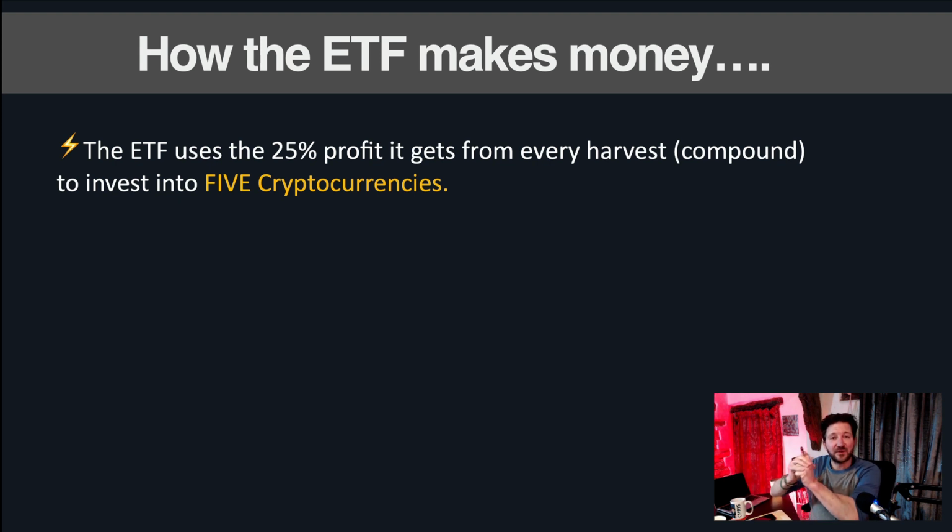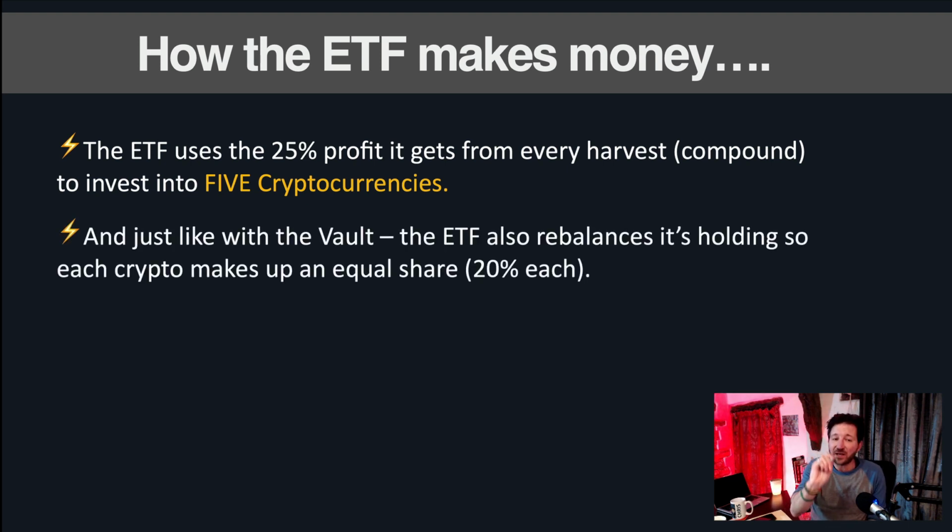And that 25% profit, it then invests into 5 different cryptocurrencies. So far, so good. All this happens automatically. You don't have to do a thing. Maybe just take the dog for a walk. That's all.